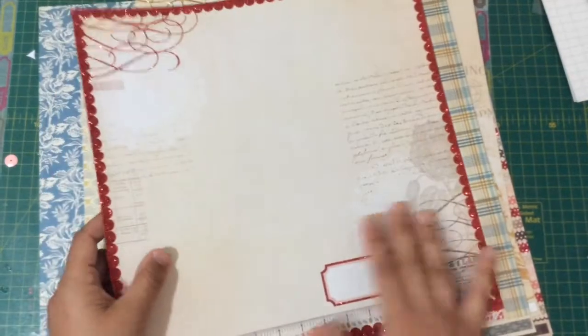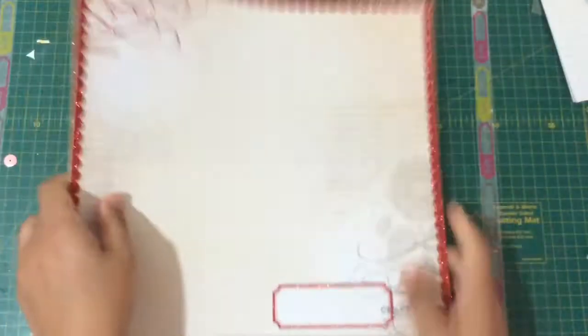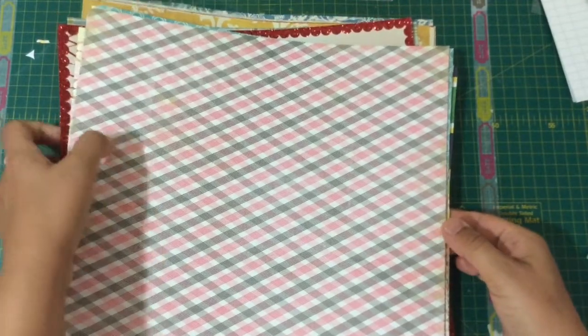Anyway, this was the paper that I got from the prize. I am amazed. I never, ever, ever in my life thought that I would get 50 sheets of paper, but I have. And this paper is going to last me forever.